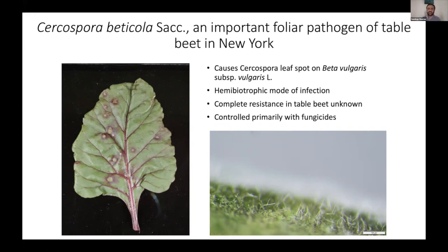Now, Cercospora beticola in New York is primarily controlled with fungicides. And that is the most important aspect of this research: a lot of pathogens, and not just Cercospora beticola, are now developing fungicide resistance, especially to the single-site mode of action. So it's time to think about how we can alternatively manage Cercospora beticola, and I think the genetics of this pathogen will provide important clues on this aspect.